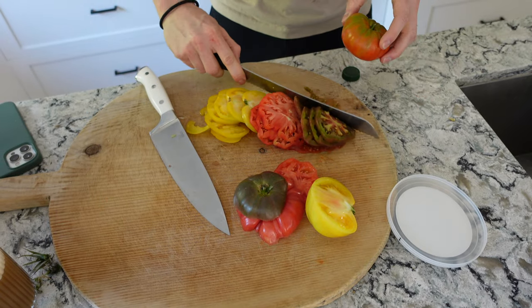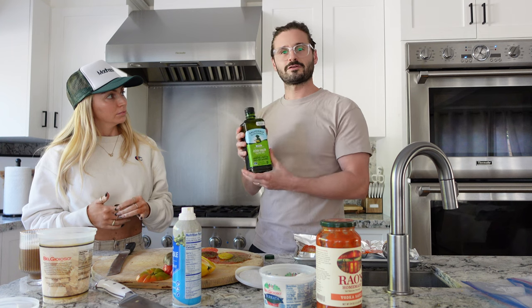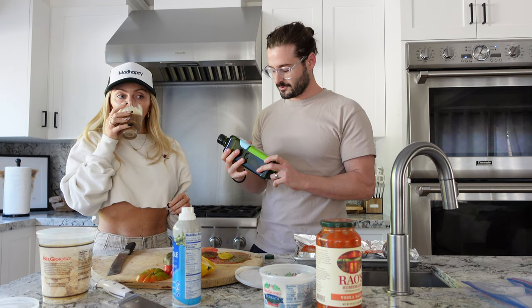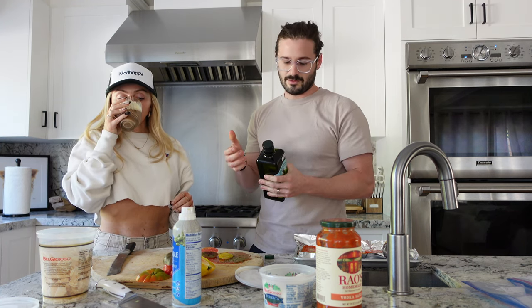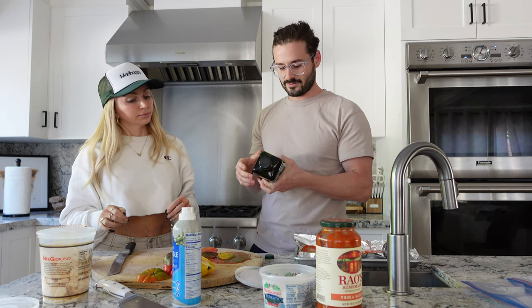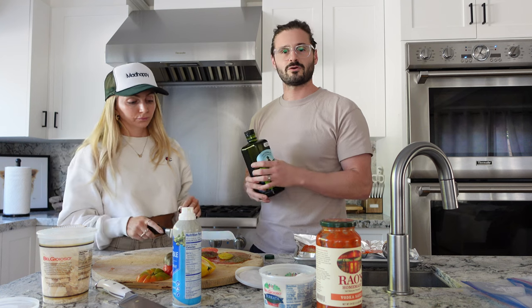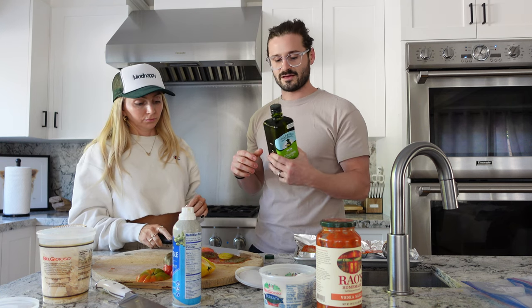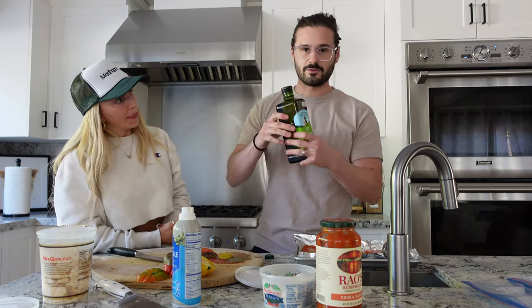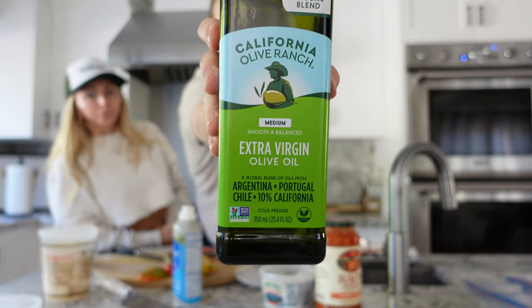Some pretty colored tomatoes. I don't know if people know this, but olive oil is actually pretty expensive, and you're supposed to use the type of oil dependent on what you're cooking, but a lot of people just cook with olive oil all the time and they're wasting a lot of money, I think. So you could use vegetable oil or something like that, but this is Italian and you do use olive oil, and this is a super good one that I found at the store.